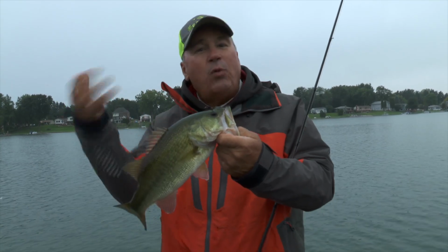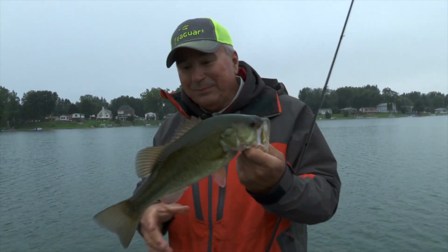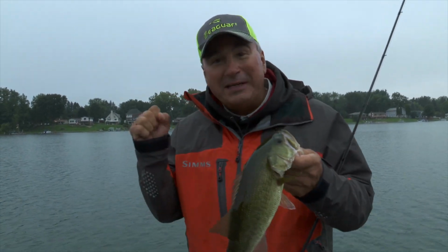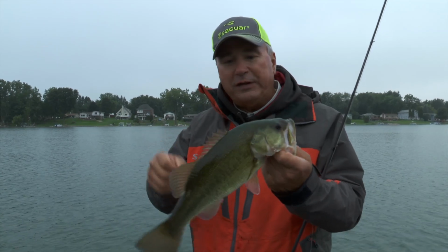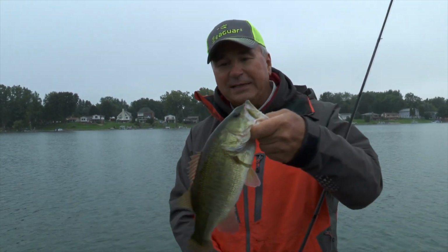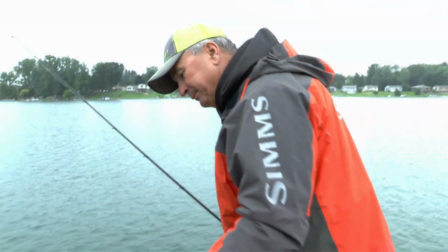But he came up, he swiped at it. You know, you need to be patient to fish it, but you also need to be patient when he strikes. Don't set it immediately. You got to make sure you feel the fish. He definitely got it the second time. Keep it up, keep it up.